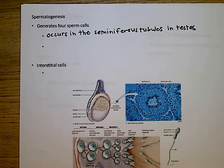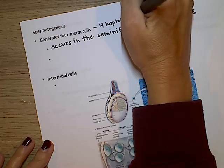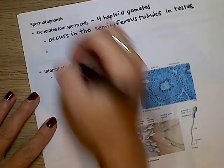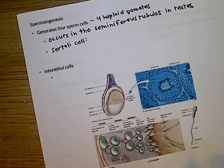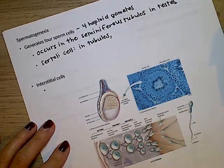And if we go back to meiosis, remember that meiosis versus mitosis, and meiosis is where we make gametes, where we make eggs and sperm, results in haploid gametes. So mitosis resulted in 2 identical diploid cells, whereas meiosis results in 4 haploid unique cells. Sertoli cells are found in these seminiferous tubules, and they support and nourish the sperm and help in sperm production. So think of them as little nurses for these baby sperm.